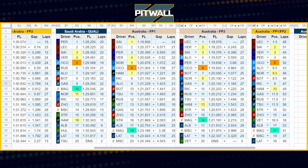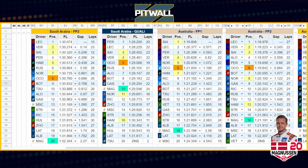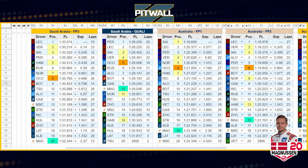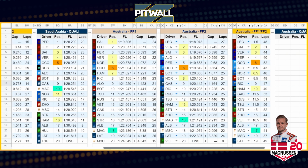Let's look at some of the other people who we've highlighted over time. I hinted at Magnussen not getting really good performance with a new chassis. If you look at Saudi Arabia at FP2, he was 20th, but he bounced back to 10th in qualifying. So make sure that you are checking out Magnussen during free practice session 3. In FP1 and FP2, he was languishing in the rear. That gives him a really bad average.